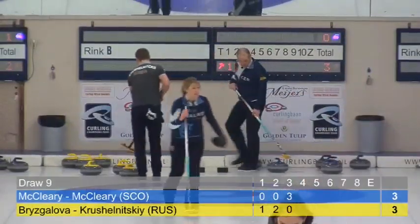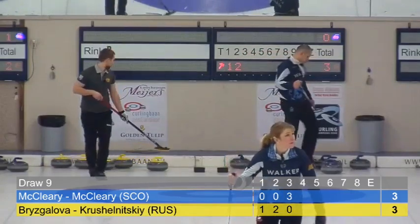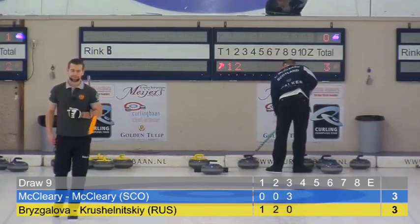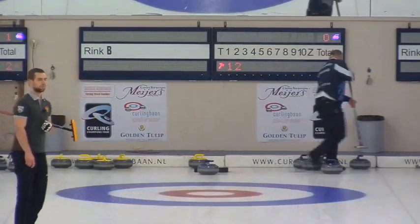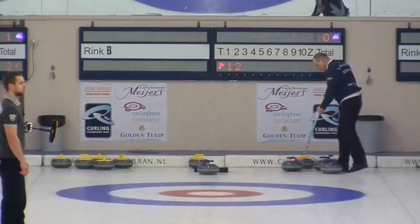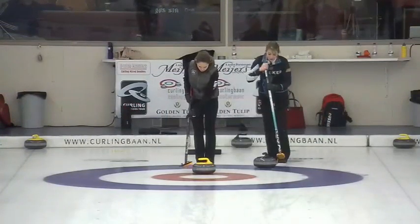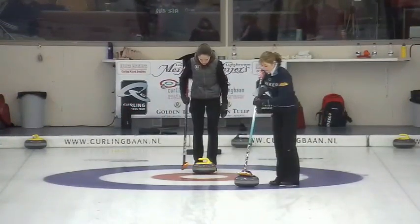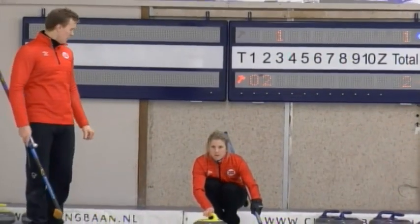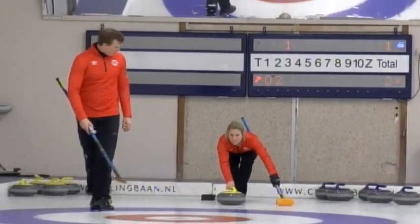It's over our USA, Spain, and Canada game over there. Its score is 2-2. And on sheet 1 out here we have Sweden and Norway, the Nordic Adventure. Young new team from Sweden playing against Norwegian champions representing Norway at the Olympics. And it is a score of 2-1 at the moment for Norway in their 4th end of play.